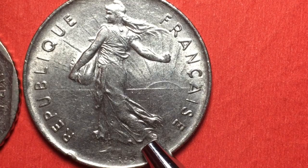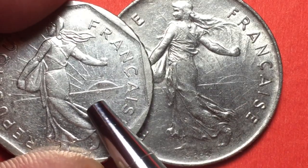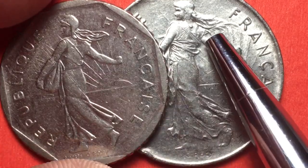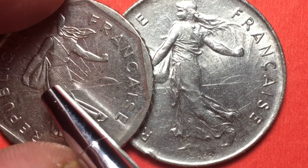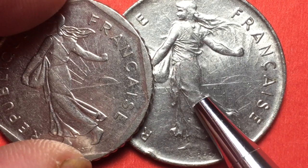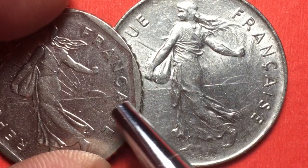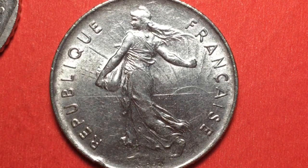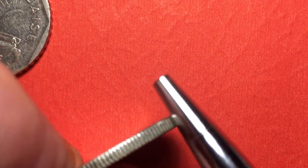So the difference between this one and this one is essentially just a difference in stylization. They actually changed the lines in the woman's dress a little bit and a few other things. Made it a little tiny bit cleaner, but this is the original Oscar Roty, and this is the after the style of Oscar Roty. So you see just little differences in how it comes around the back, and it's a little slimmer and smoother and cleaner stylized. This is the old one from 1974, and this is the new one that they did later. And so in 1974, they made 26.9 million. And on these ones, you see that we have a rim that has a reeded edge. And these are big, heavy coins.